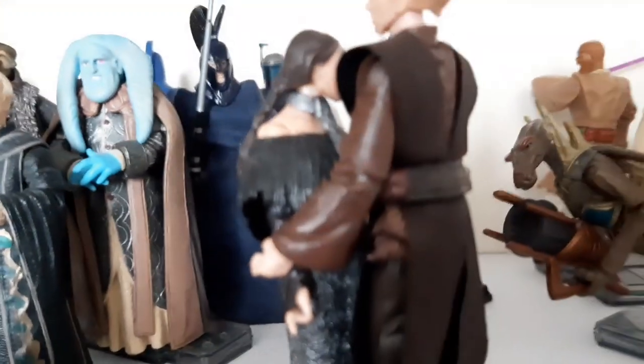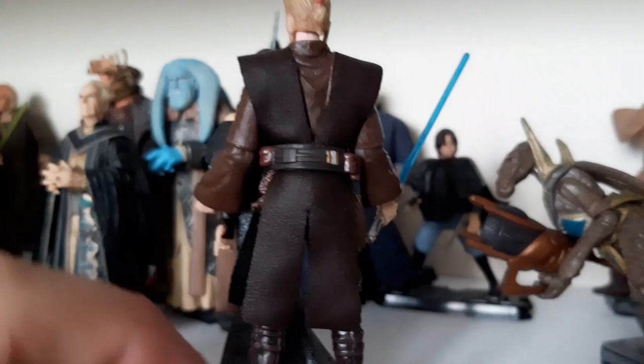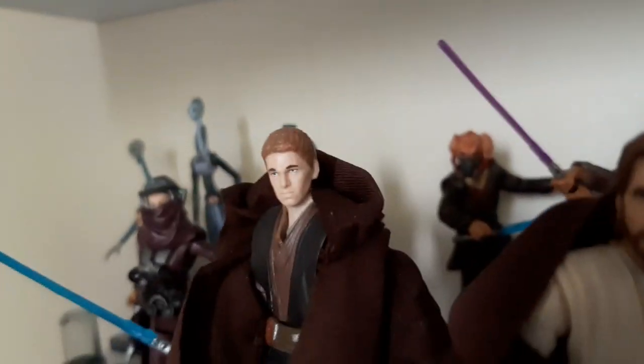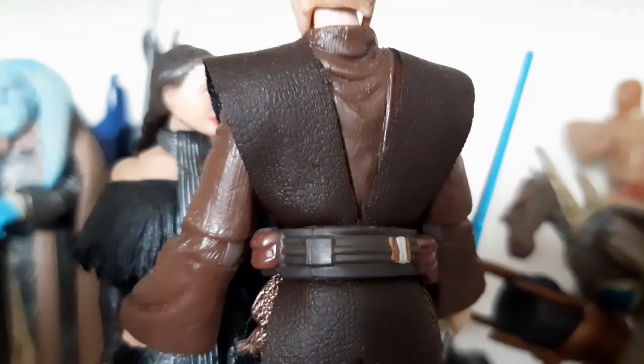And then we've got this, just to symbolise the love that grows between Anakin and Padme. Come on, focus. See, that's a good figure from behind. The facial sculpt is awful. Doesn't look anything like Hayden Christensen, whereas that does. So I don't have him facing the front, I've got him facing that way, just so we can get the braid. Because the sculpt of the braid is great. Look at that soft goods there.